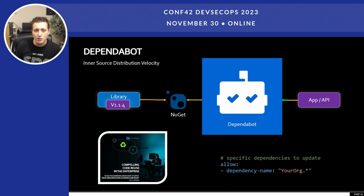But this is essential to enabling inner source distribution and velocity. And you can filter your updates in dependabot by using the allow tag and saying, I actually only want this individual dependency to be updated. And so if you're not going to use it for the rest, at least use it for your internal organizational velocity.